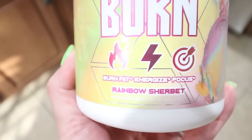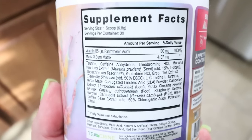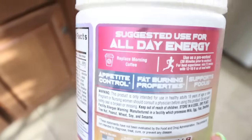So I'm gonna mix this up in my glass, and I'm gonna sip on this while I get ready to head out the door, give myself again that little boost of extra energy. I also love that it helps with appetite control. I definitely notice a difference when I utilize Motivate Burn.